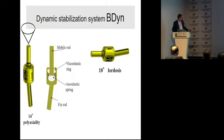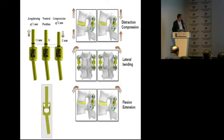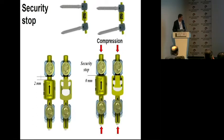There is in the BDyn system a viscoelastic ring, a viscoelastic spring also. There is a shape in 10 degrees of lordosis with the polyaxiality of the upper rod, and so this device limits distraction compression, limits lateral bending, and limits also flexion extension. So there is a security stop of 2 millimeters, so compression is limited at this length.